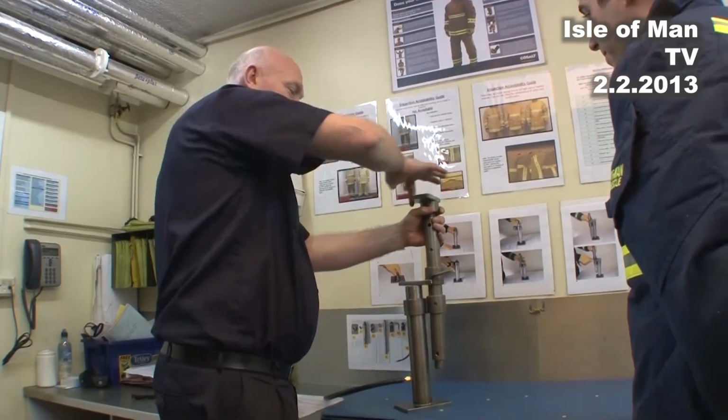They'll then go and do a further 2 tests. One is an aptitude test where they have to dismantle a piece of equipment and then reassemble it in a certain period of time.